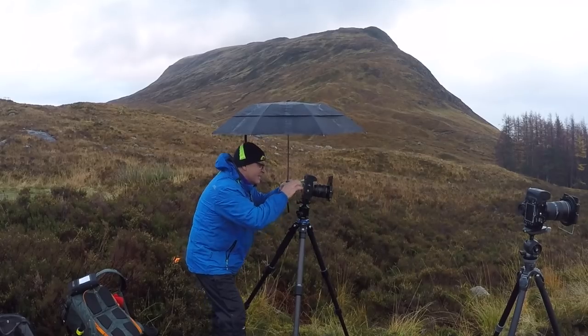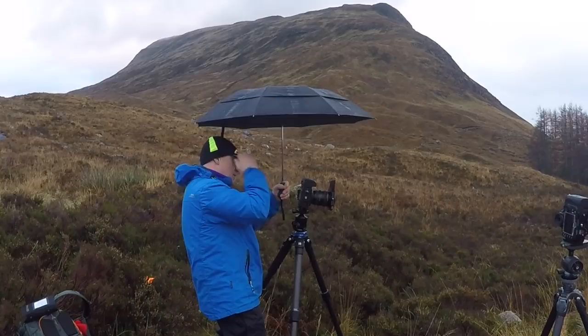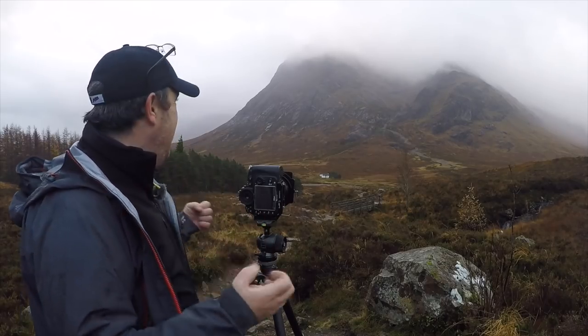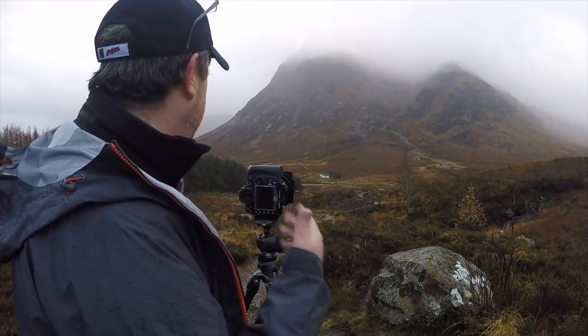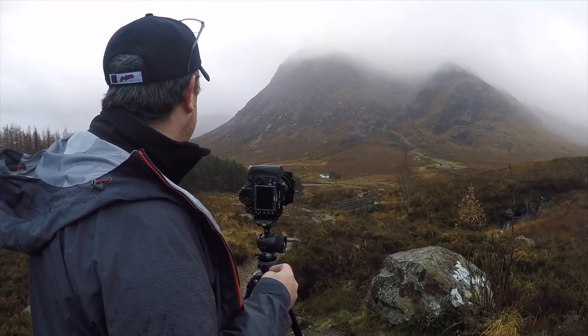I've just been watching how John set his composition up. And he's actually got two ND grads, hard grad and a soft grad. And what it does is it makes that sky really, really moody. You can do that in post-production, but it looks awesome in camera, especially because he's set up in monochrome as well. And it looks brilliant.